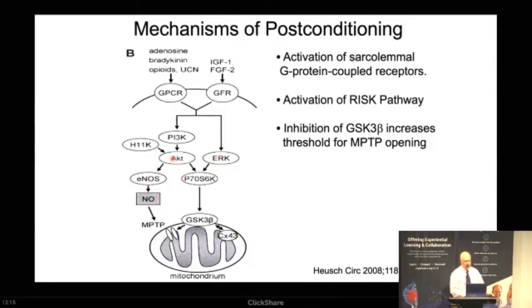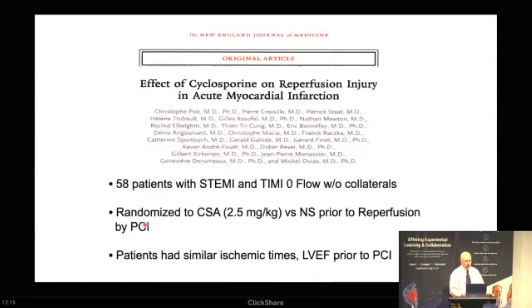Kinases also activate this glycogen synthase kinase 3 beta, which is also on the mitochondria, which is also important for mitochondrial protection. Again, here's that MPTP channel there. So believe it or not, we use cyclosporin to blunt rejection of transplanted organs, but cyclosporin also blocks this mitochondrial permeability transition pore. So this group in France did a small study 10 years ago, 58 STEMI patients, and they randomized them to cyclosporin versus normal saline during reperfusion.